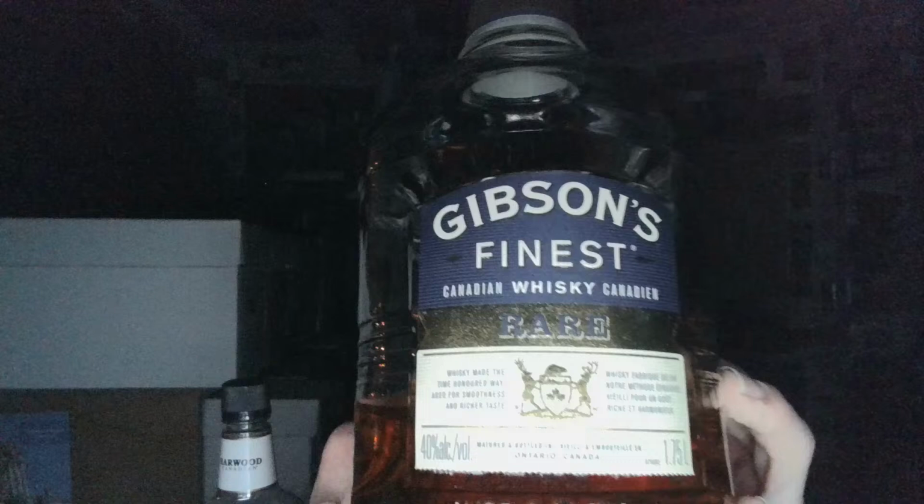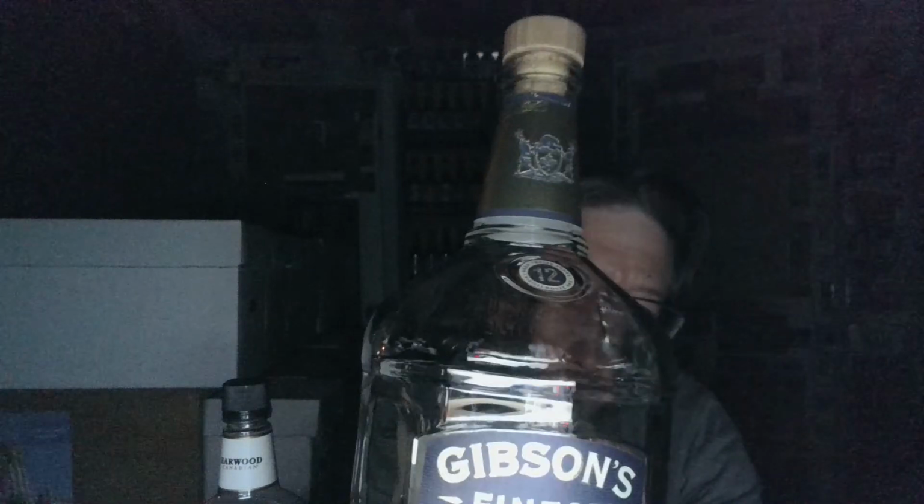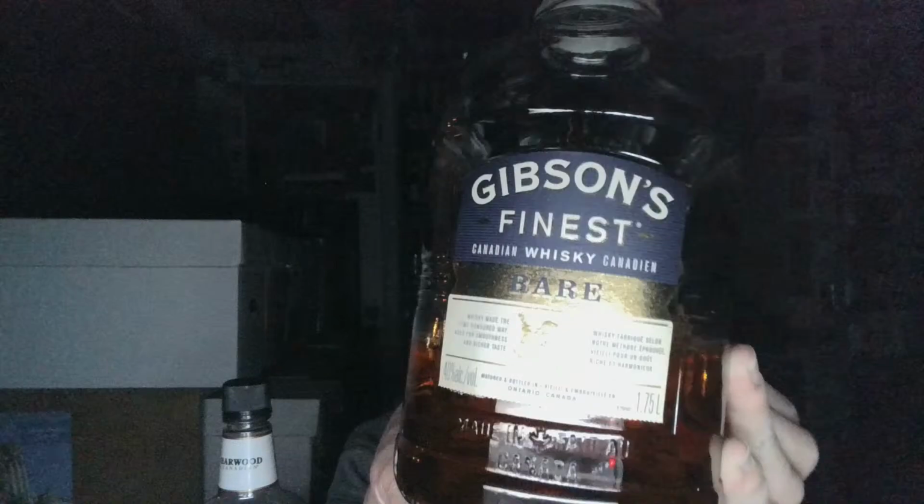Okay, here is Gibson's Finest Canadian whiskey. Don't know when it was introduced because they don't tell you on the William Grant and Sons website. It's made by William Grant and Sons, so they don't even bother to tell you anything about it. They just list it as one of their brands, no information. So I don't know when it was introduced. Somebody wrote an article about it saying it was 1972, but then he didn't provide any source material. There's just somebody saying that. And a lot of people say a lot of things.